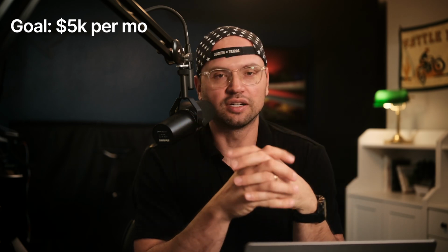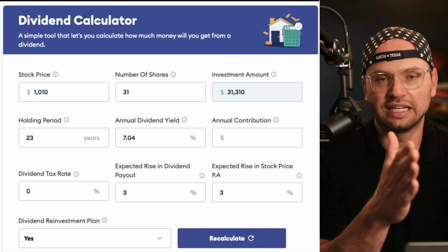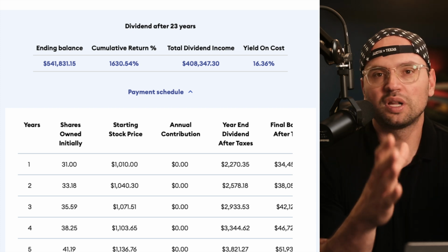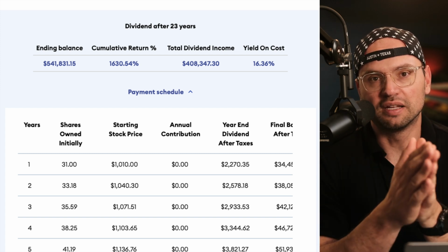60 grand per year, doing nothing at all, just earning money from your dividends. How long do we have to wait for that? This is where compound interest really starts to kick in and gets really impressive, because we waited 16 years to get to $1,500 a month. Then we just wait 7 more years to get to 5 grand a month. So we've waited basically 40% longer in terms of time, but we've more than tripled our money in the meantime. 23 months until you've got 5 grand a month in dividends.